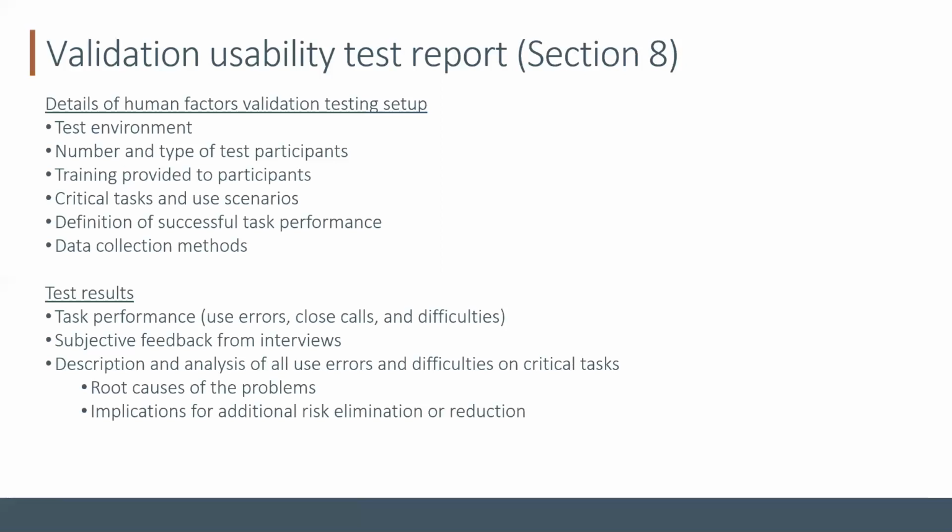So how did people perform on the simulated tasks that they were able to perform? Did they commit any use errors? Did they have any close calls or difficulties? That's what we're going to talk about in the results, along with the subjective feedback from the interviews, and then a detailed analysis of the root causes of any issues.